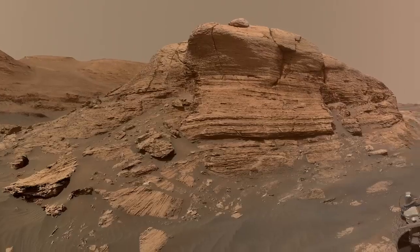The Curiosity rover set out to answer a big question. Could Mars have supported ancient life? Now we know the answer, but there's still so much more to learn.